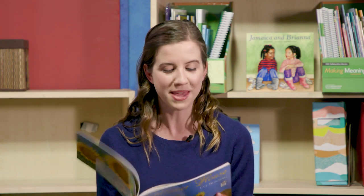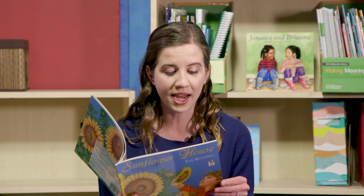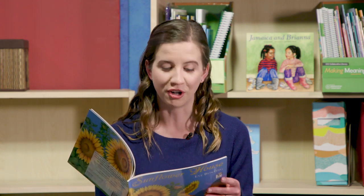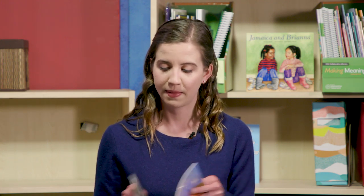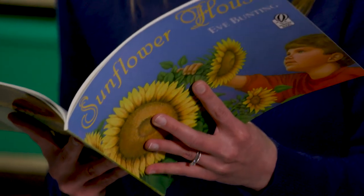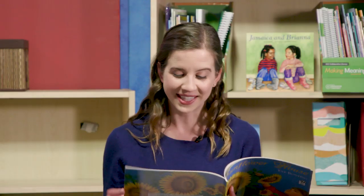My friends sleep out with me one night, bundled up and snuggled tight. Moon shadows shiver on the ground. The sunflowers whisper all around. They whisper songs of heat and rain and things too secret to explain. I see the stars play peekaboo. Peekaboo is a game. Sometimes grown-ups play it with babies. They hide their face and then show it like this. Peekaboo. I see the stars play peekaboo and wish a wish that can't come true. Wow, I'm noticing so many good readers visualizing here.